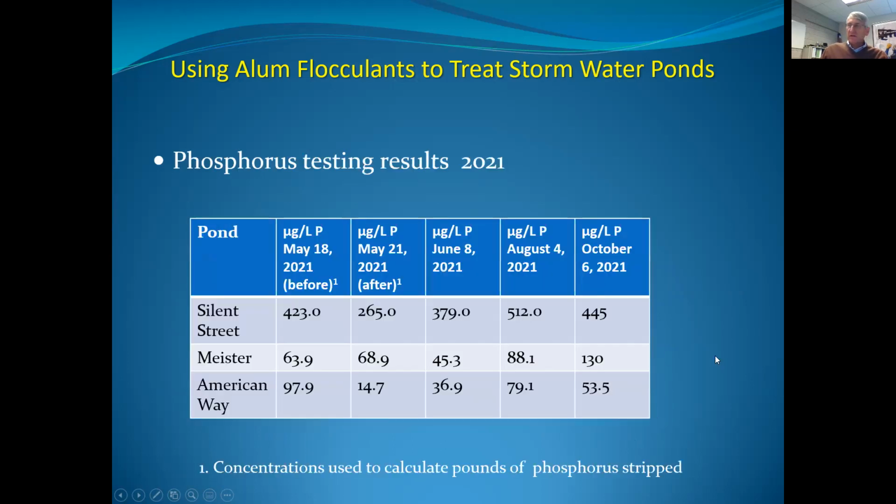So let's look at some results. Here are test results from before and after, basically mid-spring, midsummer, early fall testing on these waters. So Silent Street, we tested on May 18th before treatment, 423, May 21st after treatment, 265, so pretty nice drop.